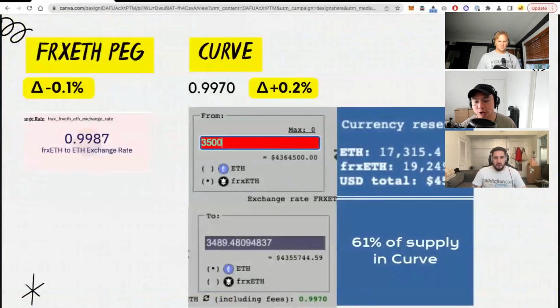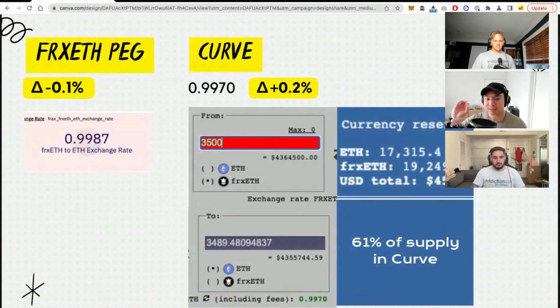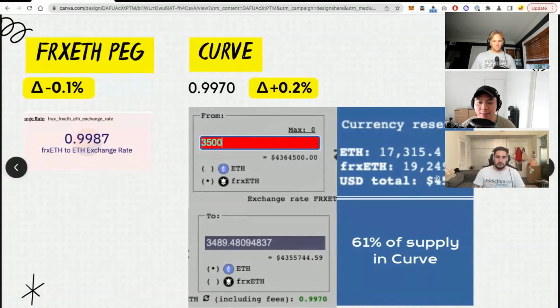But as always, can't trust the dashboard. Got to go to the market. And you see here, we're about to swap 3,500 Frax ETH. The reason we chose this number is because this represents the largest holder of Frax ETH. So if this big whale decides to be like, I'm outie, this is the exchange rate they would get. Pretty damn solid, in my opinion. Yeah, for a large whale to exit, and there'll still obviously be plenty of liquidity for us too.